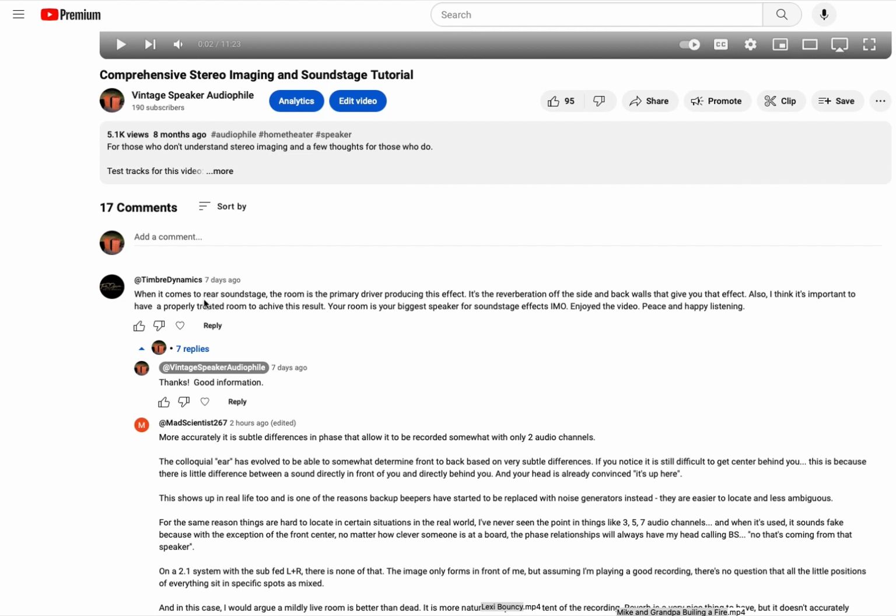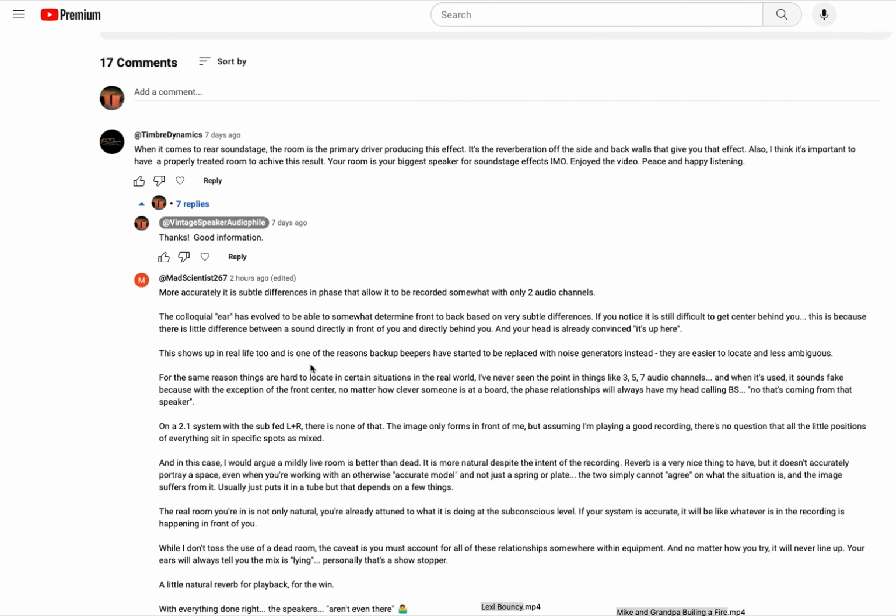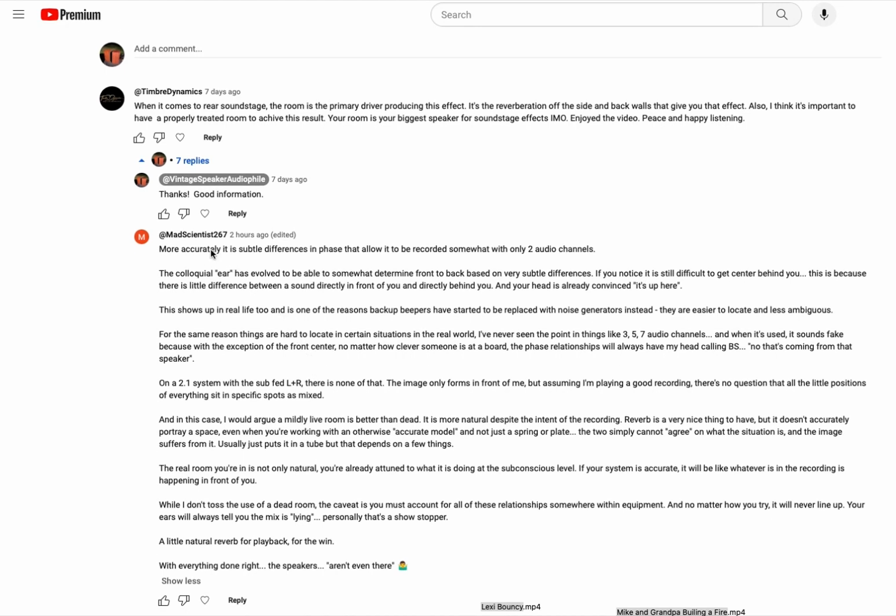Anyway, Timber Dynamics here writes, when it comes to rear soundstage, the room is the primary driver producing the effect. It's the reverberation off the side and back walls that give you that effect. Well, Mad Scientist comes in and says, more accurately, it's the subtle difference in phase that allows it to be recorded somewhat and only on two channels. The colloquial ear has evolved to be able to somewhat determine front to back based upon very subtle differences. I think Mad Scientist is a little more accurate here.